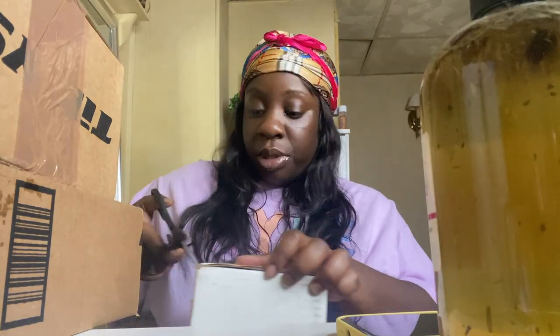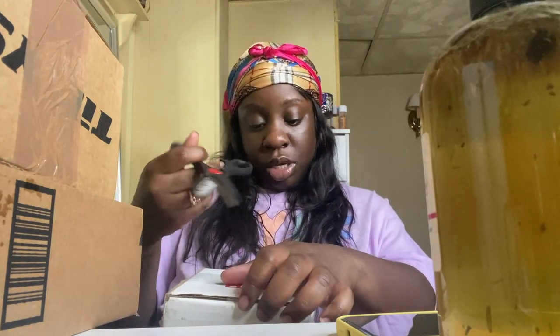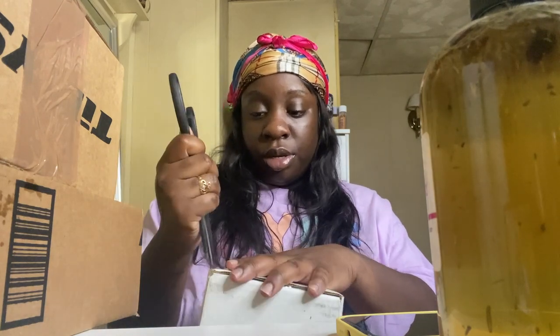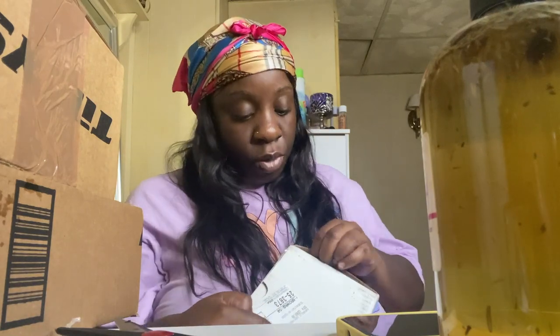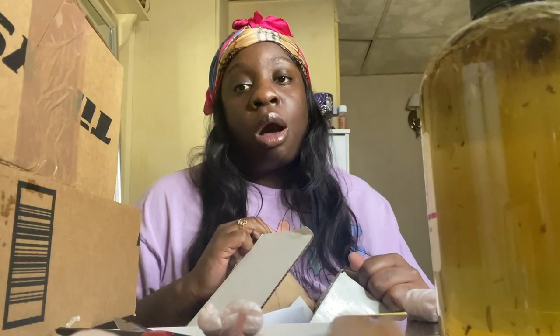Guys, I cannot open this box for shit. And this is from where? Oh, I know where this is from. So, you know, your girl loves the smell goods, and they need to stop. I hate when I do that dumb shit.